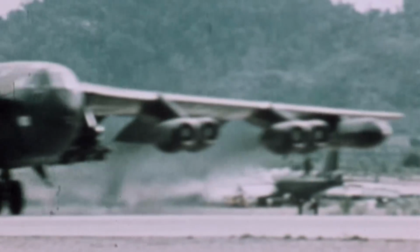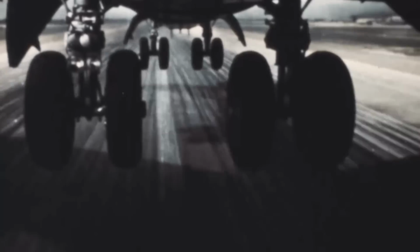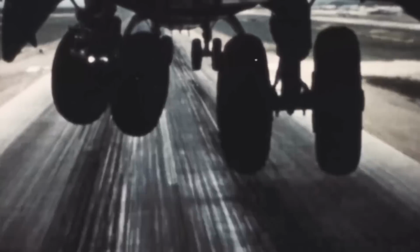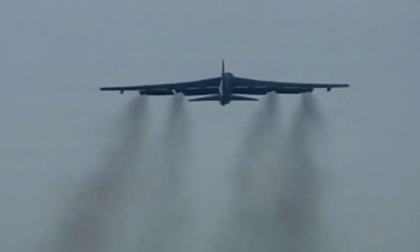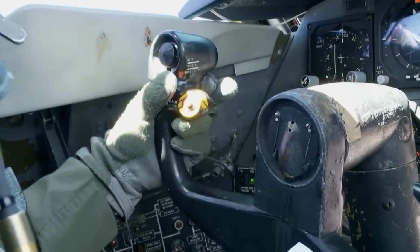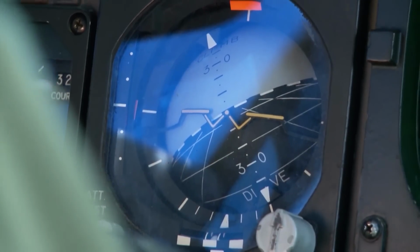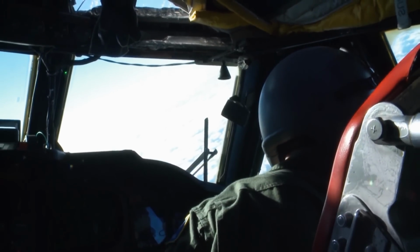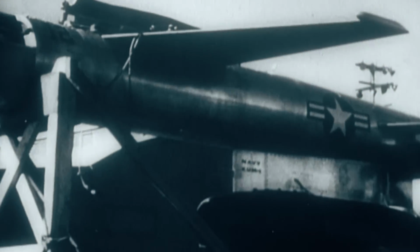But aircraft development during the Cold War didn't stop with the B-52. The combination of cabin pressurization and jet engine technology provided bombers like the B-52 with their main defensive capability: altitude. At 15,000 meters, they were able to operate safely, well beyond the range of conventional ground-based anti-aircraft weapons.